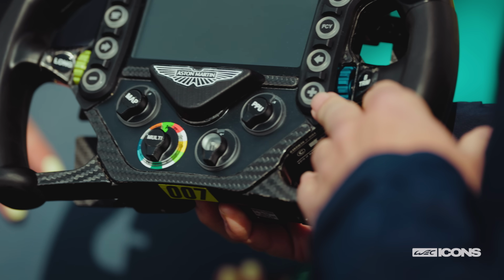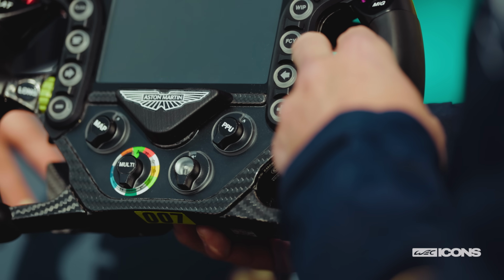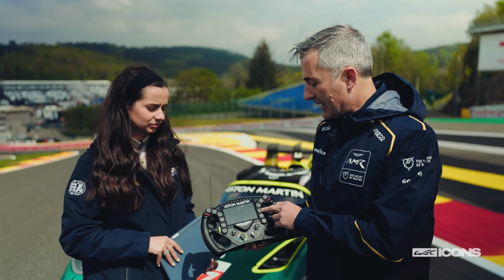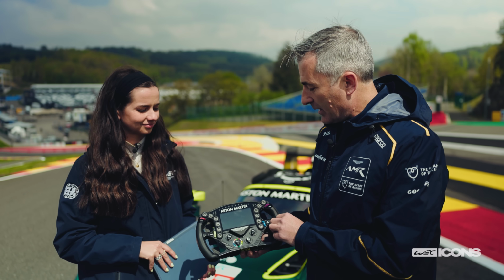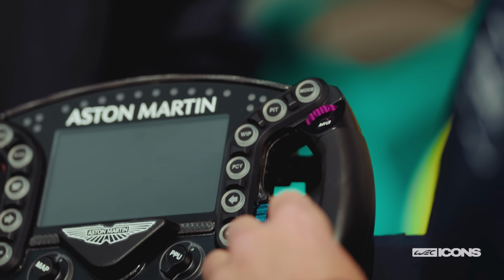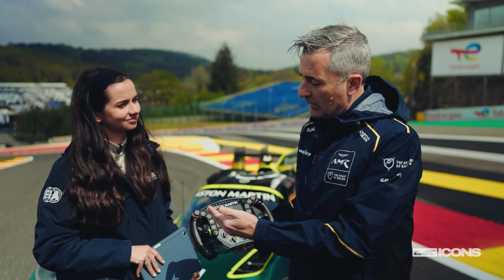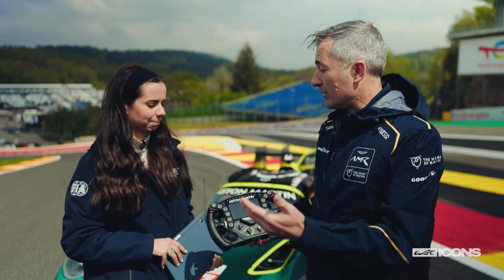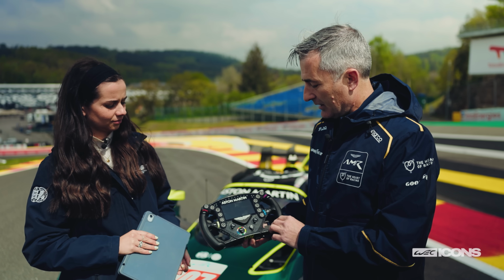And then moving up onto the right-hand side, full course yellow. Obviously, that's pretty unique in this championship. Yeah. Hit that button, controls it to 80 kilometers an hour. Windscreen wipers, pit lane speed limit. And this is a mode, it just switches between the different pages. There's multiple different pages to see what settings they want to see on the display.